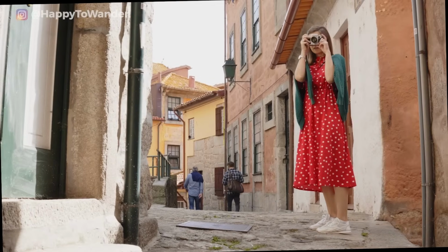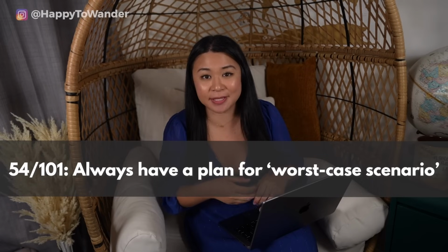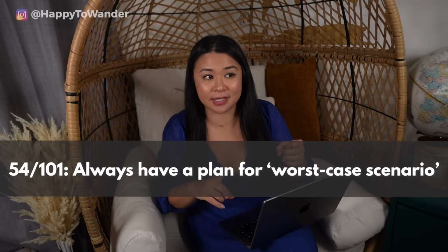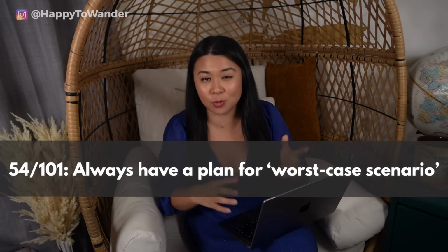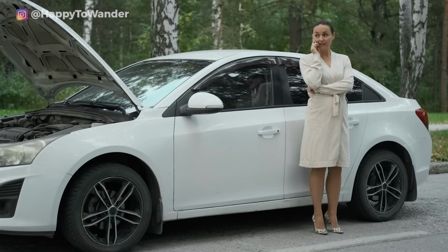And just as one last safety tip, just have a backup plan just in case. Okay, I know it's not fun to imagine the worst case scenario, but it can be really helpful to think, okay, if my wallet gets stolen and I lose all my cards, or if my bag gets stolen and I lose all my cash and my passport, what do I do? Who do I need to call? If you have a plan in place, then that can really help if things do go wrong.